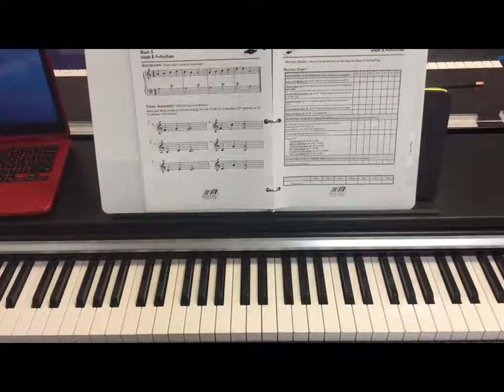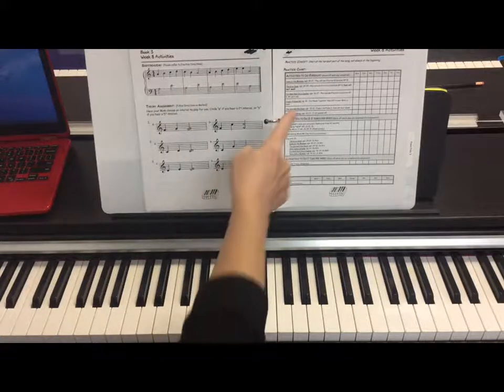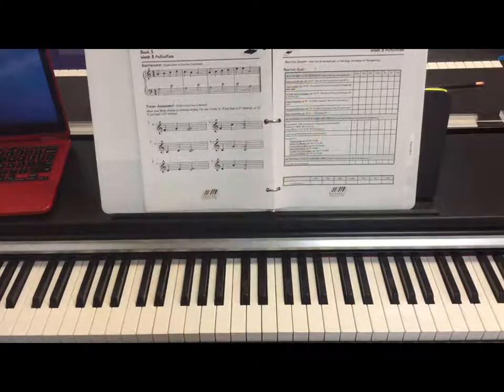Our practice concept for this week says, don't always start at the beginning. Sometimes start at the hardest part of the song and practice it several times before you go and play from the beginning. There will always be some little part in a song that's a little more difficult that will need a little extra practice.